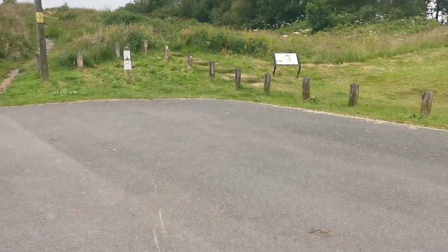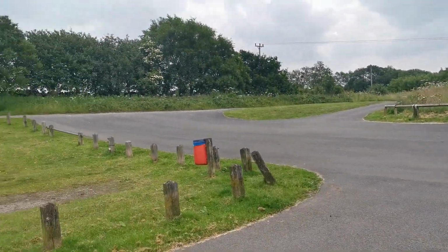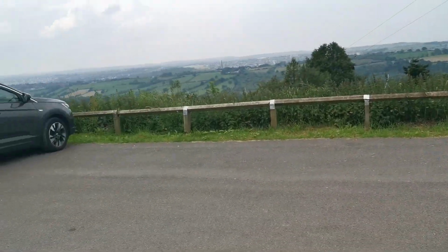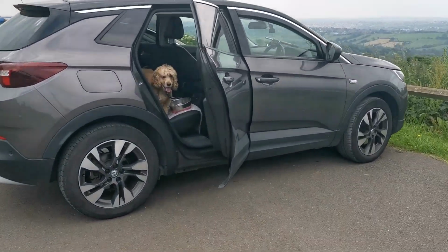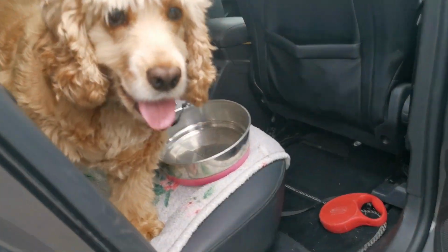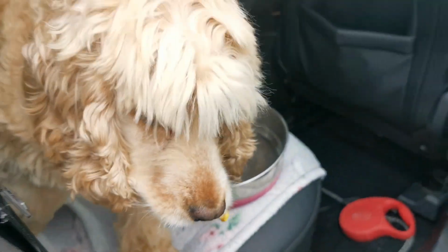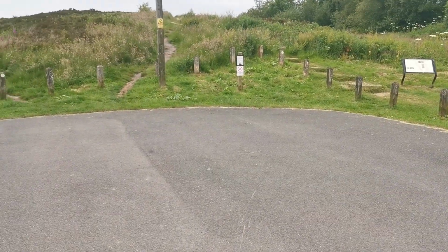Okay, we've just done the short drive off the main road, and this is it. Let's just get this sign here. Look at Mel there, the tongue on your nose, it's quite warm. I've just given her a drink, ready for the walk. Oh yeah, come on, are you having your chewy? Go on, Mel, have your chewy, good girl. There we go. A bit of a snack before we set off.